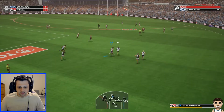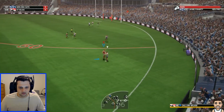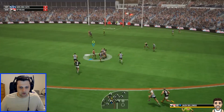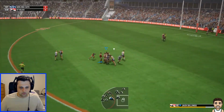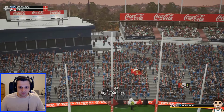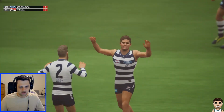Here's Gary Ablett, coming through Dalhaus, and he finds Fogarty. Fogarty goes to play on, wraps around his body, about 40 metres out. At the base of the pack. I don't even see who that was. It was Tom Hawkins. In a pack of about 6 or 7 players, Hawkins just wheels around and drills it.